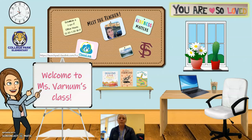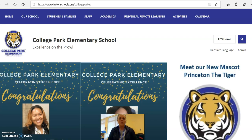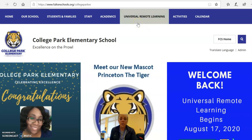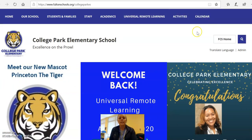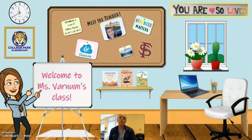Next thing I want to point out to you is our tiger over here in the corner. This is Princeton College Park Elementary's mascot. If you click on Princeton, that is going to take you to our school website. This website's really awesome because it gives you some information about our school and our staff, but it's also going to give you some information about remote learning in general, universal remote learning, and how that looks at College Park. It's going to give you activities and calendar and just events coming up. If there's really important information that involves the whole school, you'll be able to find it here on the website. So remember, if you click on Princeton, he takes you to our website.